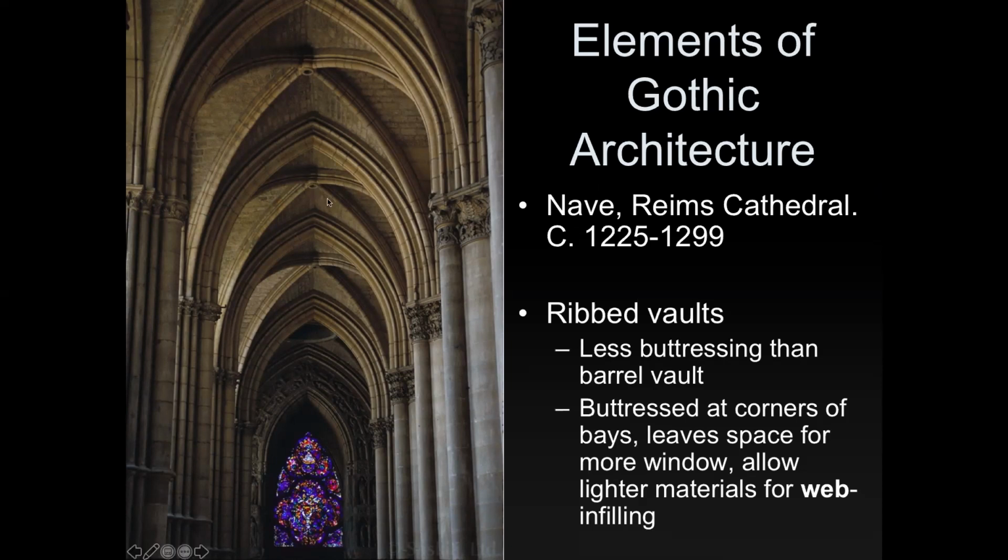So when you see one of these buildings, they stand on these ribbed vaults. Everything else isn't necessary. They can actually stand on their own without the rest of the building there. So this allowed architects to do what Suger wanted to do, to create this heavenly Jerusalem.